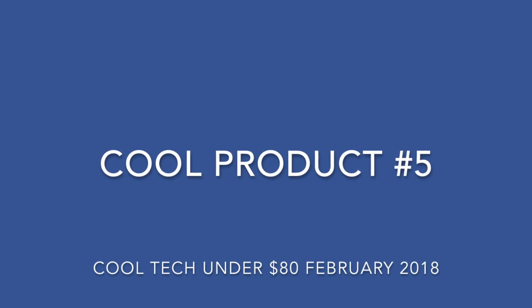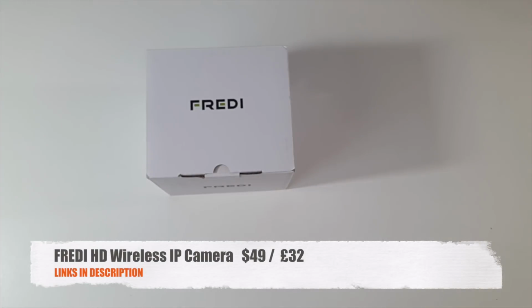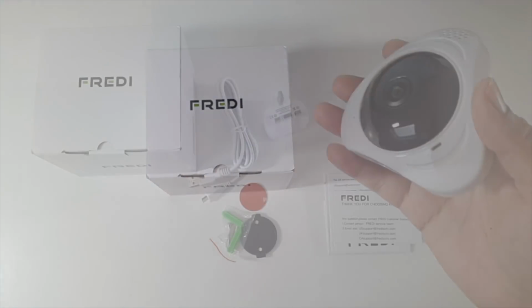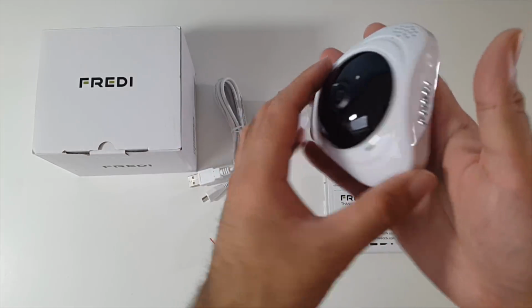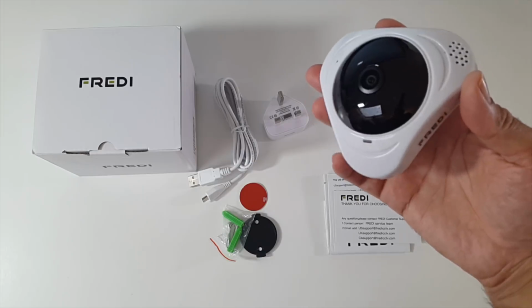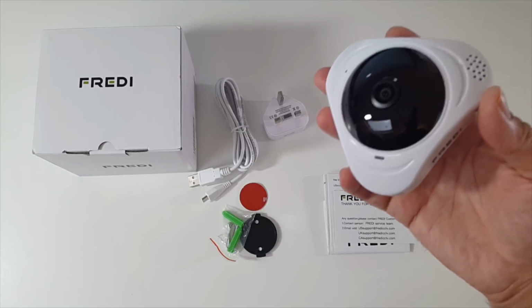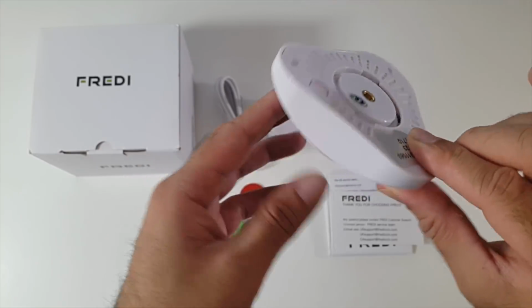So cool product number five, we have the FREDI HD wireless indoor IP camera for $49.99 US dollars or $32.99 in the UK. So this is a smart Wi-Fi camera, so you can connect with your smartphone and you'll be able to control all functions directly from your smartphone. So this camera records video in 1280 by 960 resolution, supports infrared night vision. It's designed for indoor use.